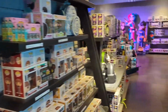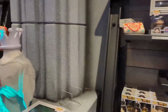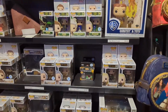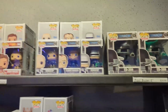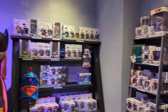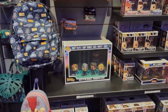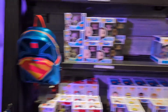Stranger Things. They have bands, musicians, Wizard of Oz. It's crazy. Like, you come in here and it feels like a museum. And I think that's kind of their intent, it just feels like a spectacle. But yeah, they have everything that you can think of. Like, name something that you like and they probably have a pop figure of it.